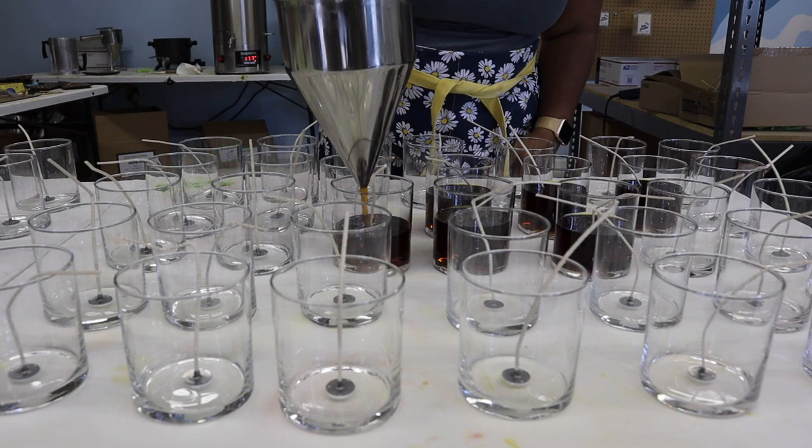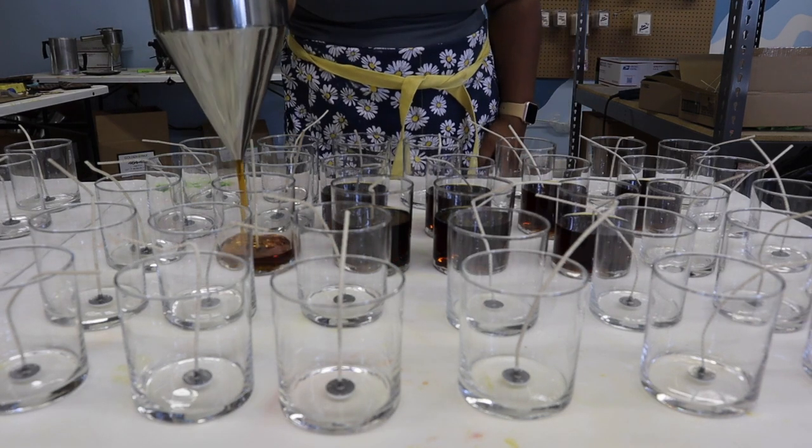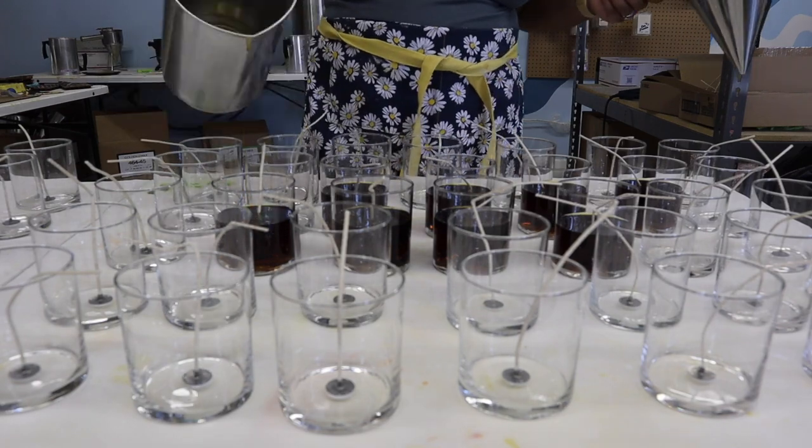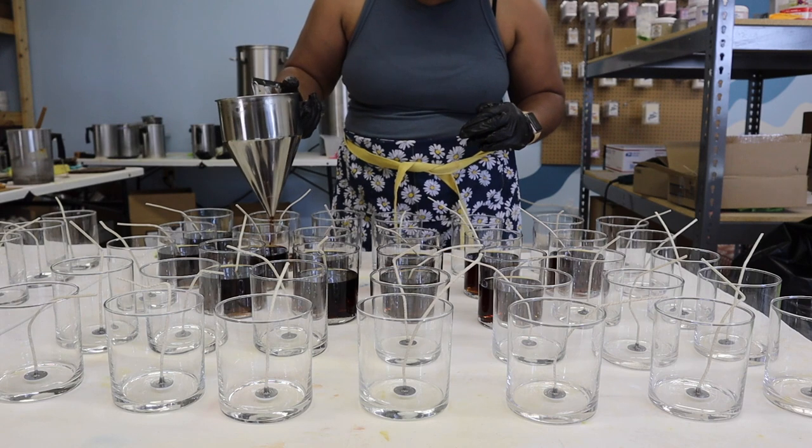But I really love this device. It's actually a chocolate funnel. It helps so that I don't have a lot of cleanup to do on the jars. I hate when the wax splatters everywhere, and this really does minimize that.